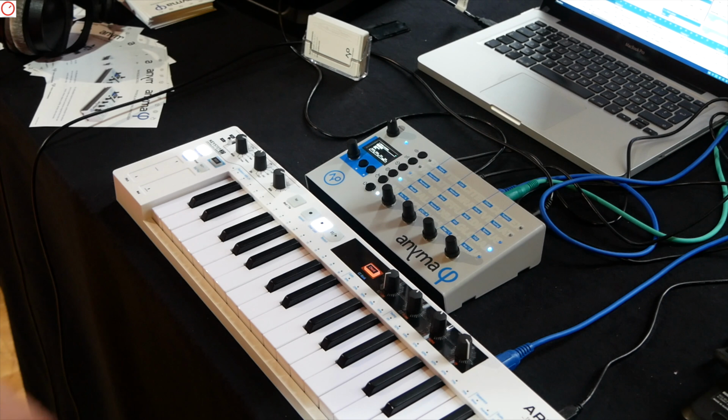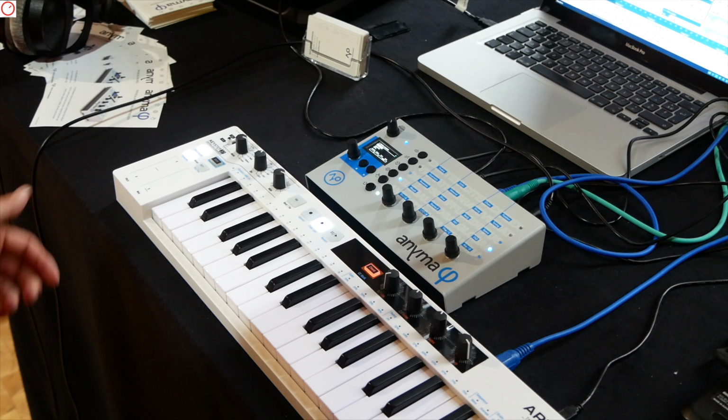And we are talking here about a monophonic synth, not a polyphonic one. Yes, it's monophonic, exactly. So can we expect maybe in the future an Anyma Pro with polyphony? I hope so. I guess we'll find out.